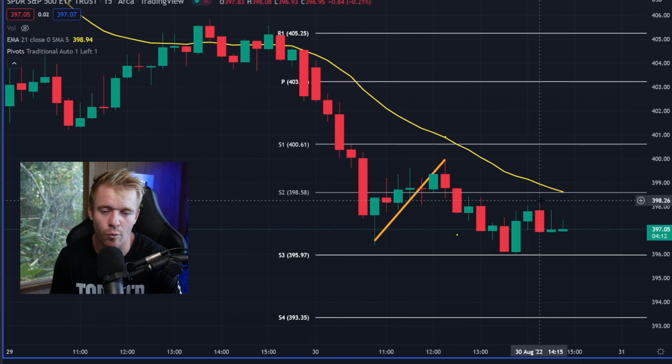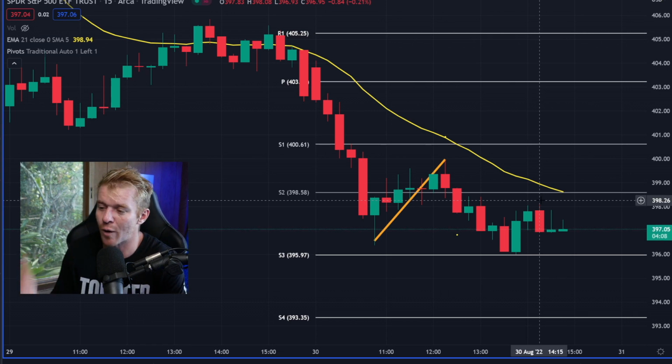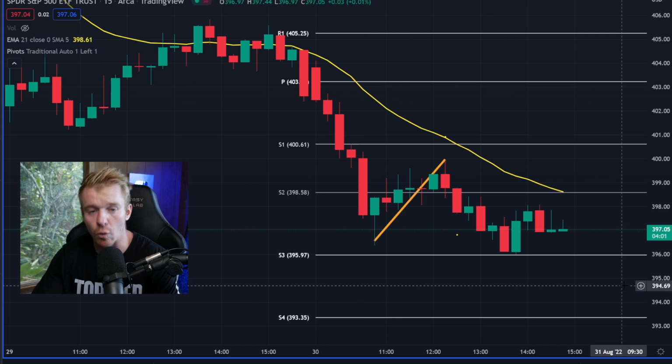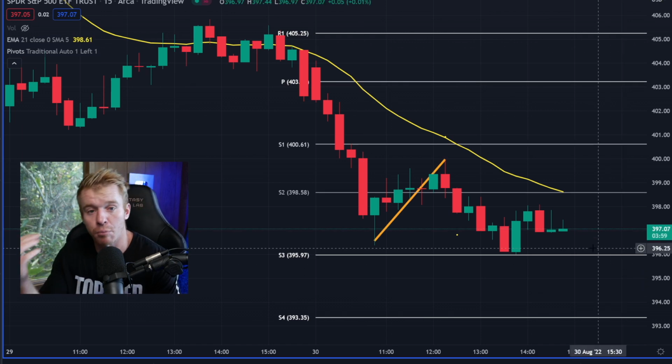Also on this chart, I have the 21 EMA. The 21 EMA just gives me a pretty good idea of where the trend is. You know, if we're below the 21 EMA, obviously we're bearish. So the idea is the market would continue to go lower until we get a break above the 21 EMA, and then we start to get a move up.